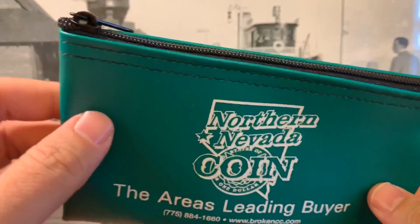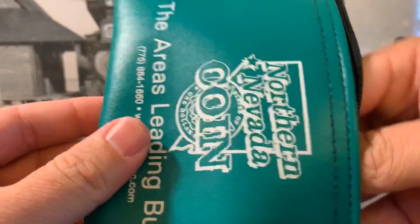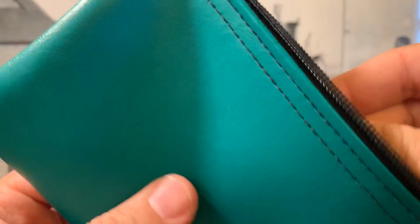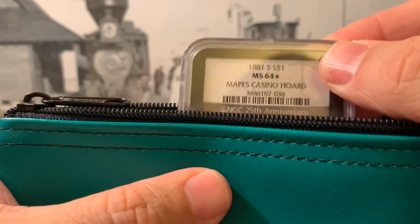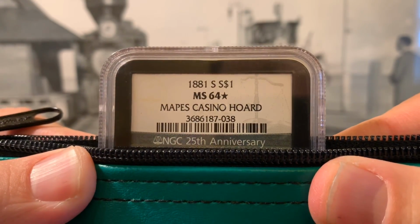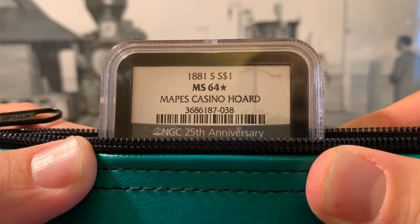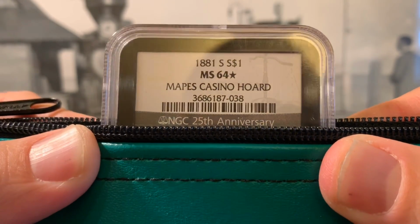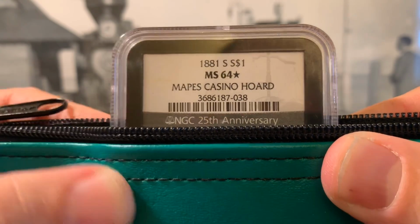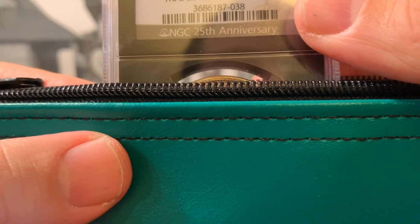So let's go ahead and open this up and take a look at history unfold. What do we have here? Let's flip it around. All right, so it is an NGC holdered 1881-S, and by the way, all of the Mapes Casino Hoard coins are 1881-S, and it is a $1 Morgan dollar. This one graded out at Mint State 64 star. So the star can only mean one thing, and that should be some pretty wicked eye appeal.